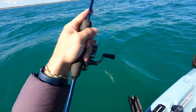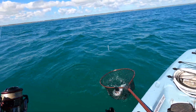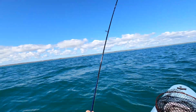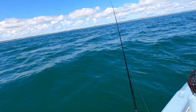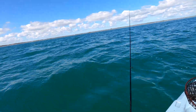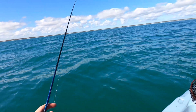Oh, get away from that. Look at that. That's another ripper. That is another legal George. Back down we go. Just gonna plonk a little cast out because the sounder down the bottom every now and again is showing heaps of fish. I think there's a school that's starting to come around, and they're trying to gain condition.